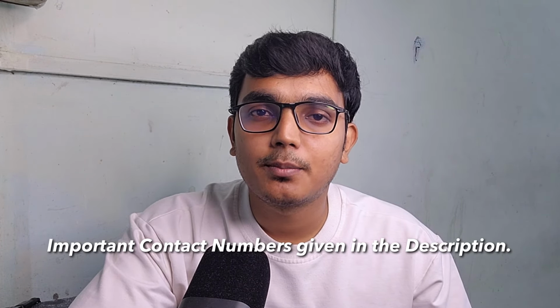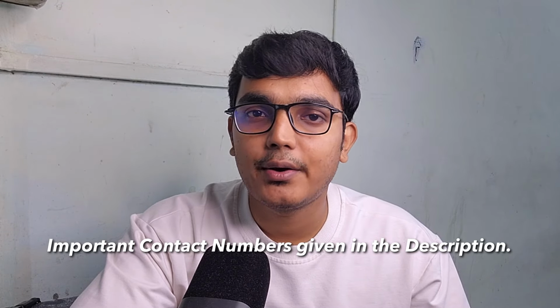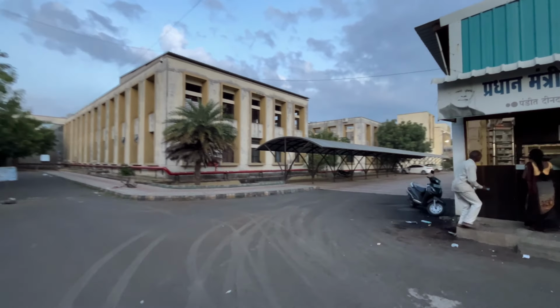Since you guys will be taking admissions after 2024, the mess services inside the hostel will cost around 2000 to 2500 rupees, and outside the hostels, where there are multiple options, the price range will be 3000 to 3500 rupees per month. This is the hospital area.